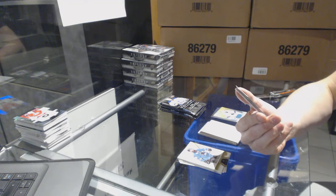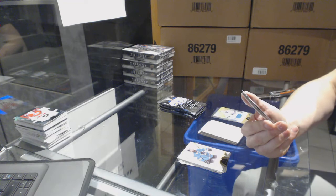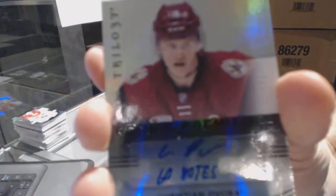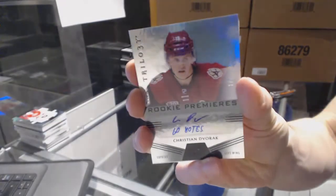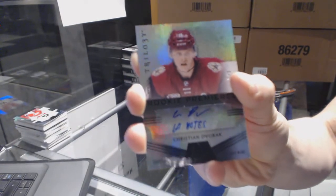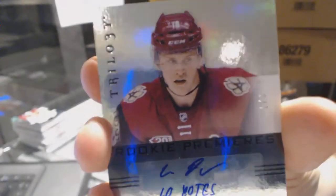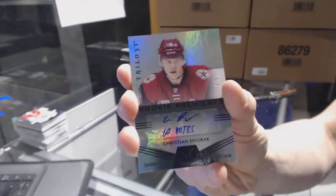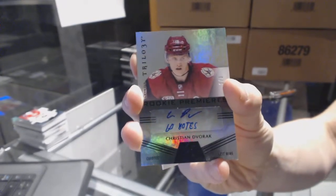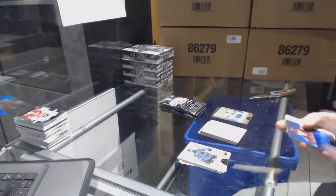We've got a level 3 rainbow black rookie autograph numbered 1 of 3 for the Arizona Coyotes, Christian Dvorak, with inscription. Level 3 rookie auto rainbow black, 1 of 3 for the Arizona Coyotes, Christian Dvorak. That is sick.